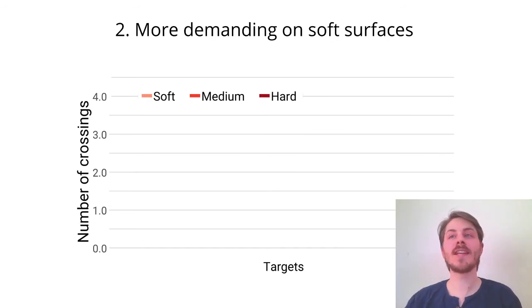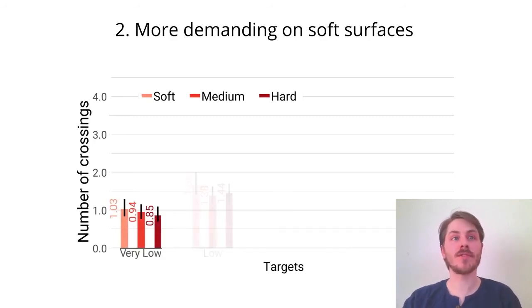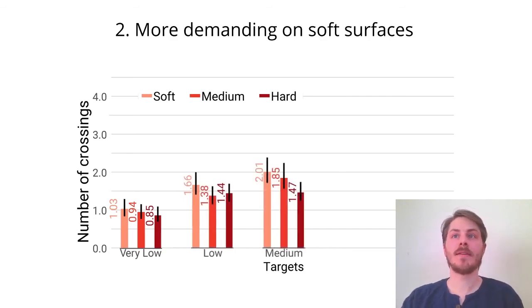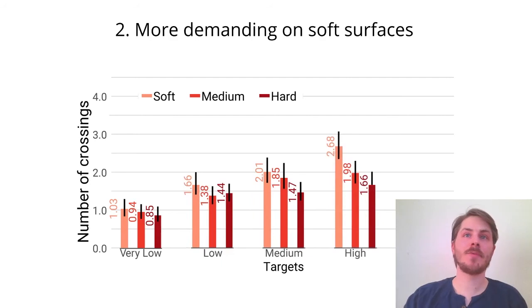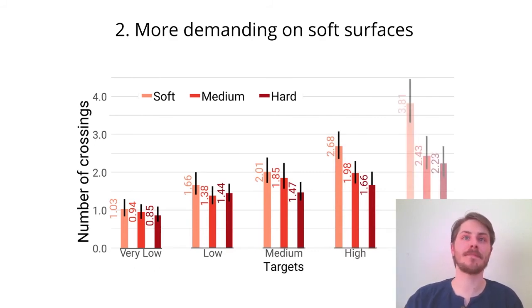To look more closely at this, we studied the number of crossings in function of the target force level. A crossing corresponds to the user entering and leaving the bound of a target force level. While the number of crossings remained comparable across surfaces for low force levels, we observe differences in high force levels on soft surfaces. We therefore conclude targeting force levels on soft surfaces is more demanding in high force levels.